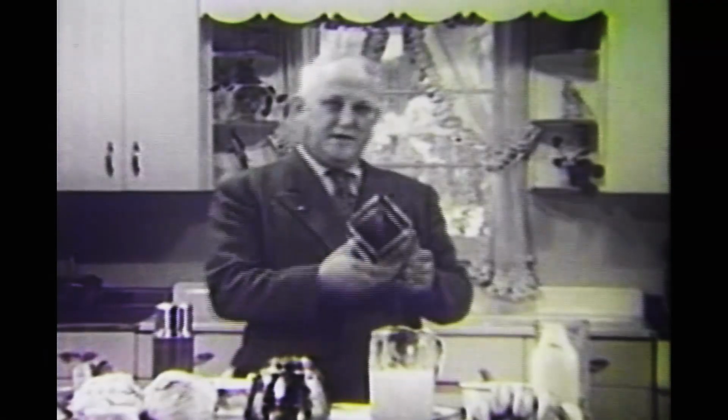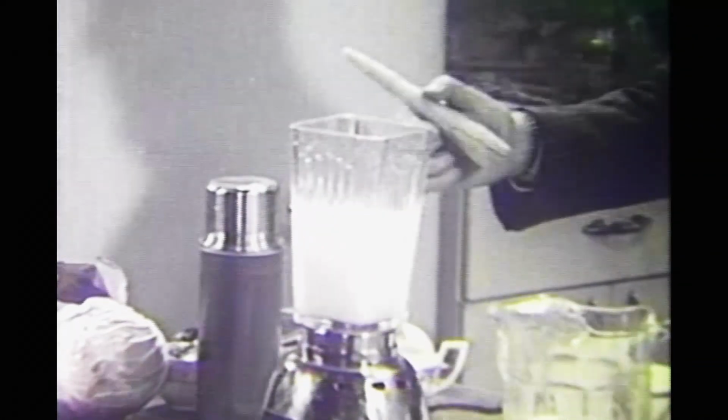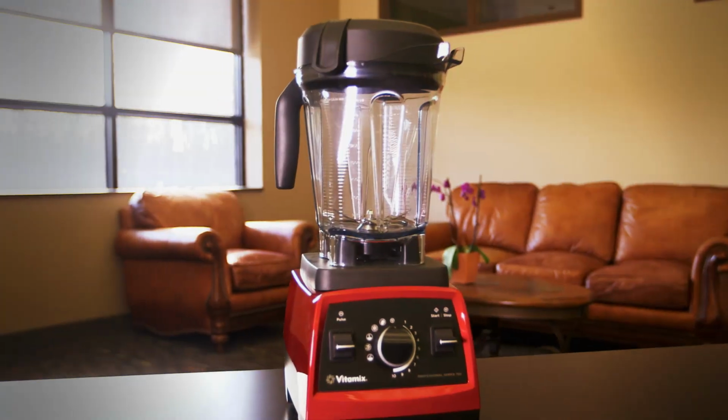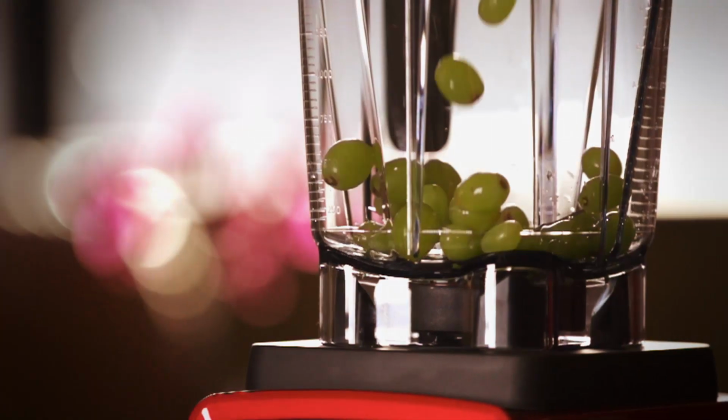This is Vitamix founder, Papa Barnard. He started making blenders in 1937. Papa Barnard had a great vision to improve the health and vitality of people's lives. He also had a great vision to make us all feel really good about ourselves. Without health, you're a miserable failure. So with those inspiring words ringing in our ears, let's make a blender.